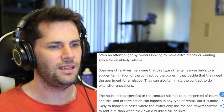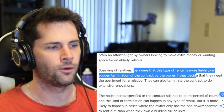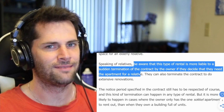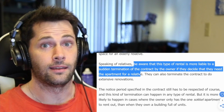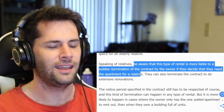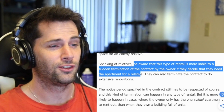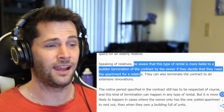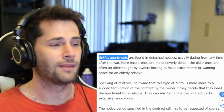Okay. Be aware that this type of rental is more liable to a sudden termination if the owner decides they need it. That is sketchy. Now, in America, that would be ridiculously sketchy and a little scary. In Norway, I think people are a lot more trustworthy, and there's a lot less crime. So I would almost feel a lot better doing this kind of thing in Norway. A Sokkel apartment. Not in America, though.